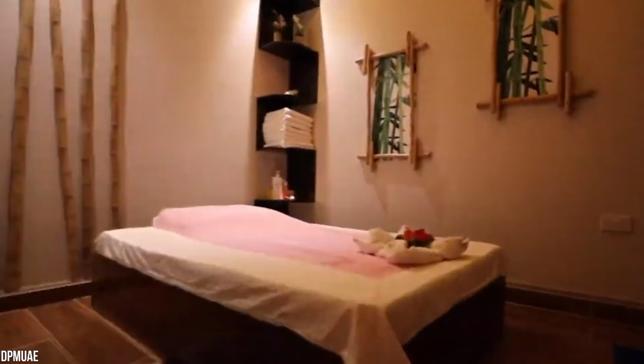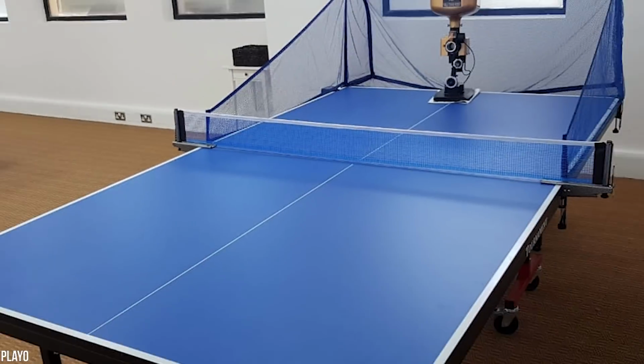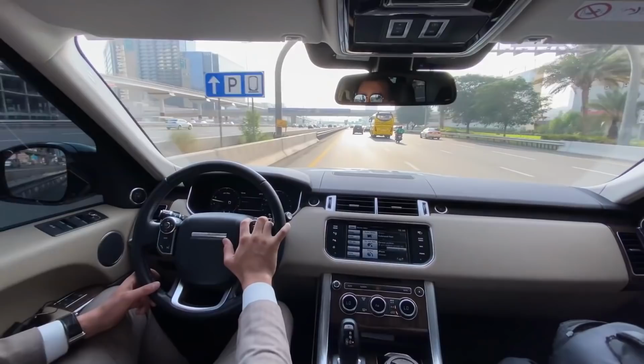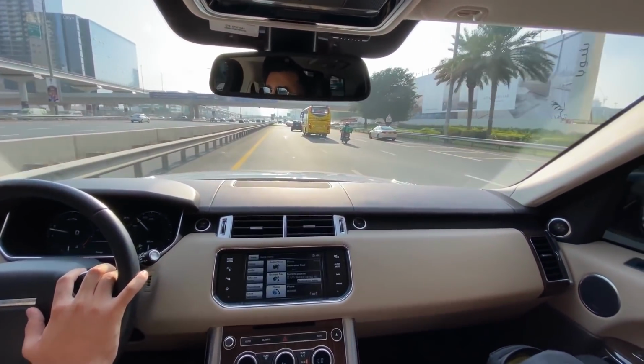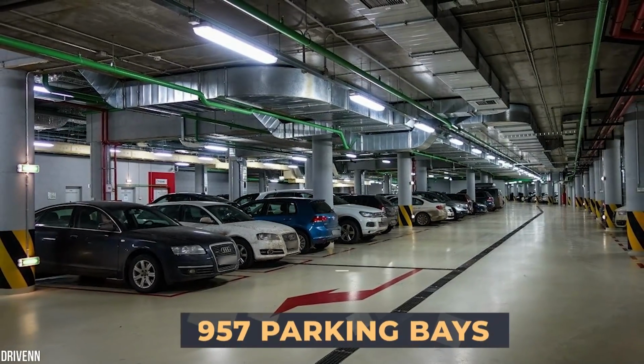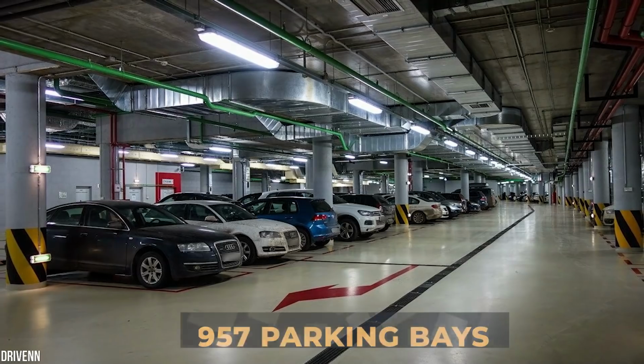Yes, what a relief! There's also a fully equipped gym, a sauna, an electronic games room, table tennis courts, and a billiards room. The tower even offers a children's nursery. For drivers, each apartment has at least one parking space guaranteed in the underground garage. Altogether, there are 957 parking bays available for the residents.